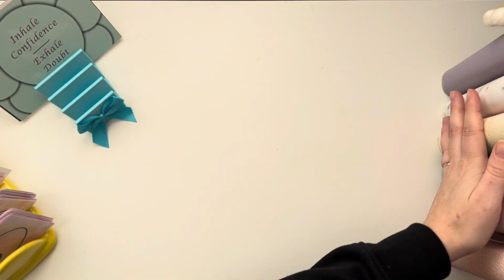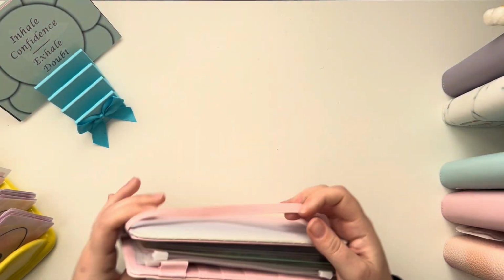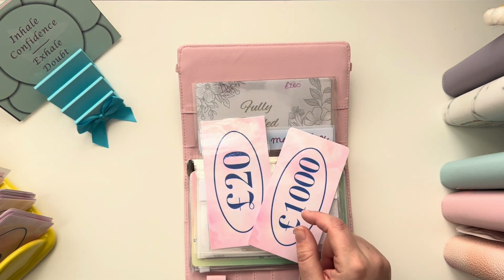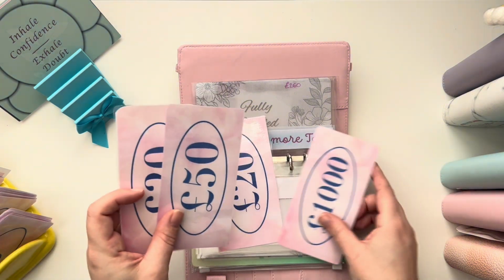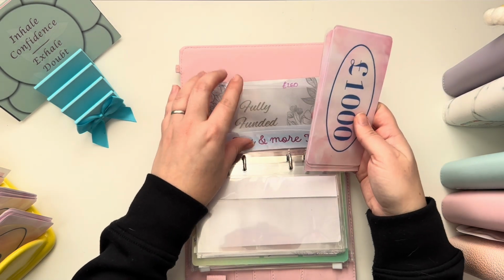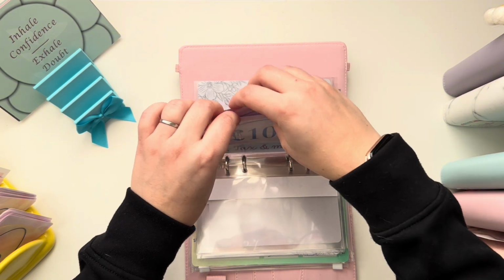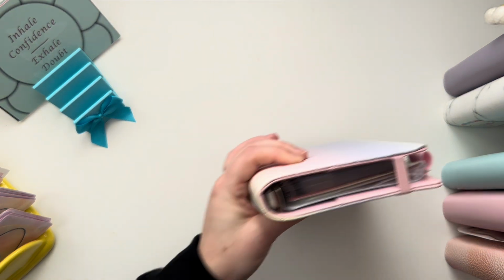So what else have we got? I don't know. Oh, work. So that is at the back of my annual sinking funds binder. So we are going to add £70 in here today. So let's do 50 and 20. So that's 1,050, 70 and 90. My tax is due at the end of January. So I'm just adding to that. Oops. There we go.